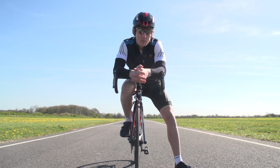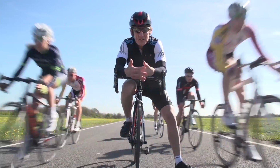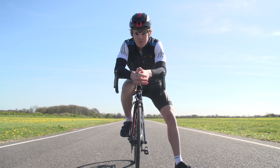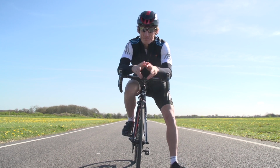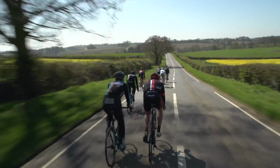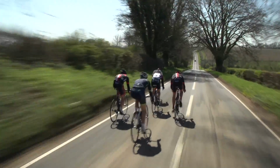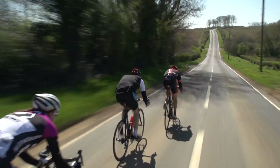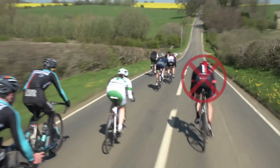Descents often provide an opportunity to move up without necessarily wasting too much energy, which can be a welcome opportunity, especially when you've lost your place on a climb. Good bike skills to manoeuvre past riders safely is invaluable, but remember, stay on the correct side of the road. This is especially important on a descent. Remember to ensure you can brake and slow down within the distance of visible road you have in front of you. No risks on corners.